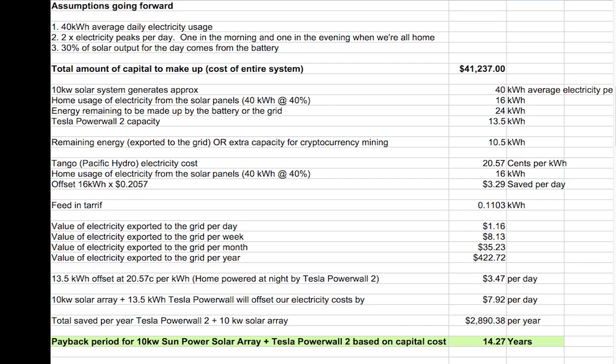Tango, or Pacific Hydro, the electricity cost that I'm paying them is 20.57 cents per kilowatt hour. My home usage, 16 kilowatt hours, and the offset, 16 kilowatt hours times the cost of the electricity I'm buying from Tango, means I'll be saving $3.29 per day on electricity costs. The feed-in tariff is about 11 cents per kilowatt hour. So the total value of the electricity that I'm exporting to the grid per day is around $1.16, or per year about $422.72.